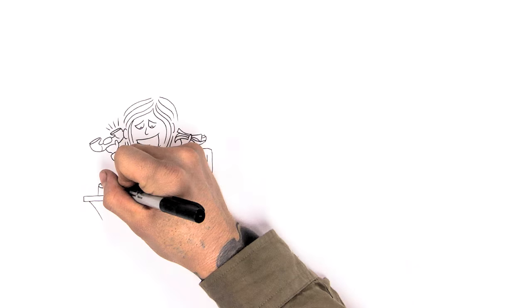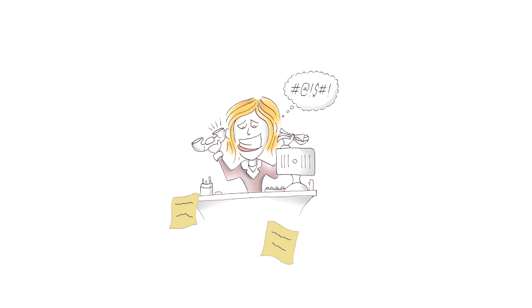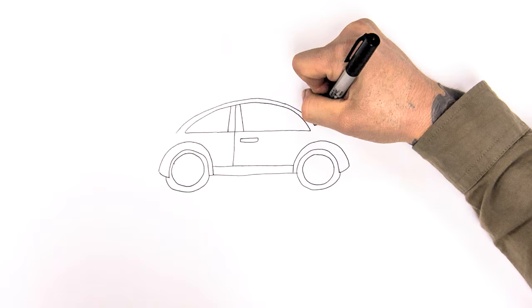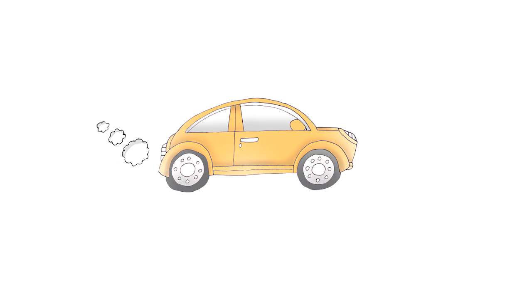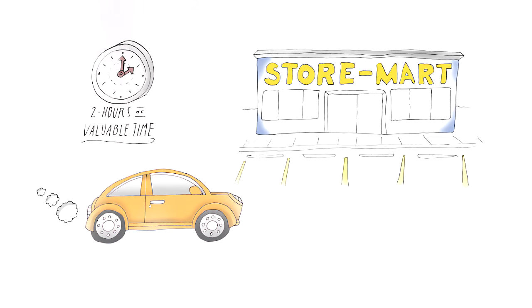First, Susan has to go online and then through several catalogs to get all of the PPE that her growing business requires. Then, it's off to several big box stores to locate the first aid products she needs. After driving around town to multiple stores and standing in line, Susan is gone for no less than 2 hours.